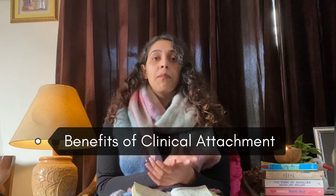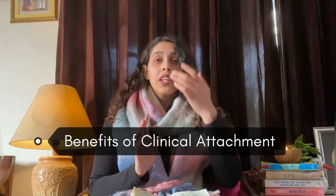In the UK, it is called commitment to speciality. So you want to show how committed you are to that speciality by doing extra work in that speciality, an example of which would be a clinical attachment. The benefits of clinical attachment. What are the benefits? Number 1, and the most obvious, you get to learn about the system. Number 2, you are able to make connections.